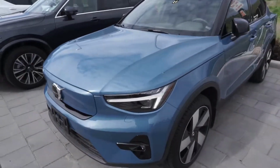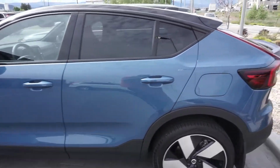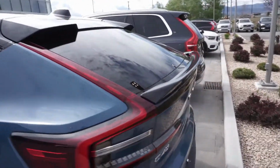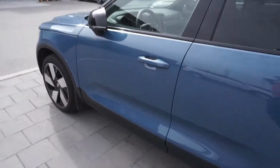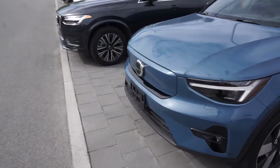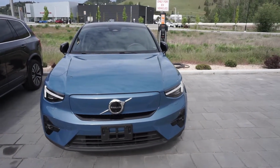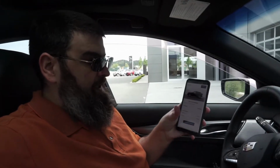So this is an electric Volvo. I don't know what it is. It's kind of cute though. A C40. I think it's a hybrid actually. It's got a grill like it's electric. So I was curious, just Googled it. It's called a C40 Recharge.